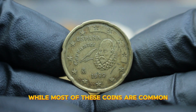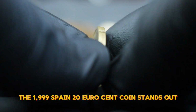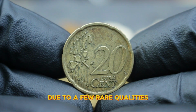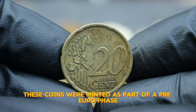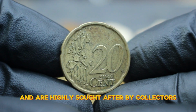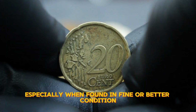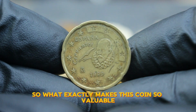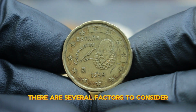While most of these coins are common, the 1999 Spain 20 cent coin stands out due to a few rare qualities. These coins were minted as part of a pre-euro phase and are highly sought after by collectors, especially when found in fine or better condition. So, what exactly makes this coin so valuable? There are several factors to consider.